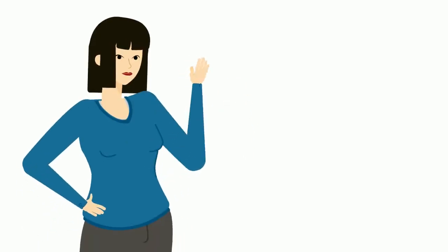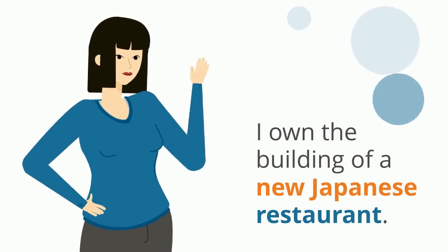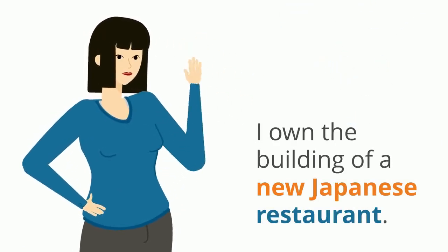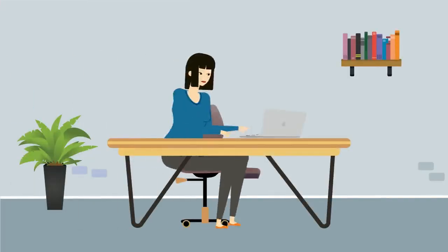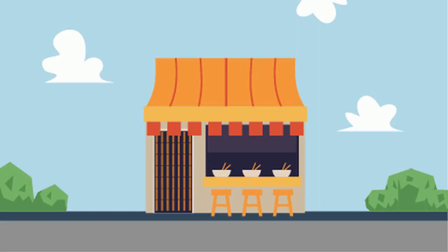Hi, I'm Keiko. I own the building of a new Japanese restaurant in Milwaukee. I bought it last year and wanted to renovate it, but didn't think that was feasible due to the costs. After contemplating for a while, I came across an article that changed my life forever. It explained cost segregation, which was a new concept to me.